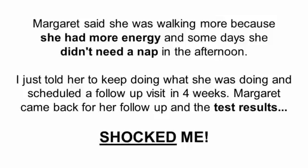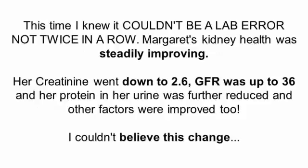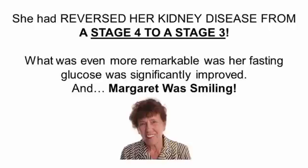Margaret came back for her follow-up, and the test results shocked me. This time I knew it couldn't be a lab error, not twice in a row. Margaret's kidney health was steadily improving. Her creatinine went down to 2.6, GFR was up to 36, and her protein in her urine was further reduced, and other factors were improved too. I couldn't believe this change. She had reversed her kidney disease from a stage 4 to a stage 3.